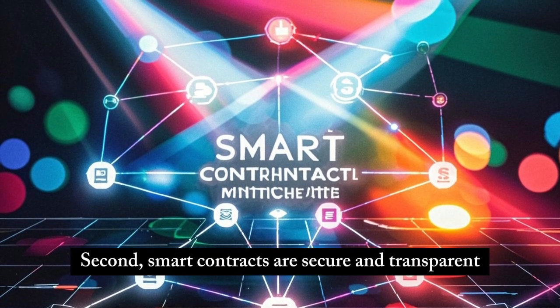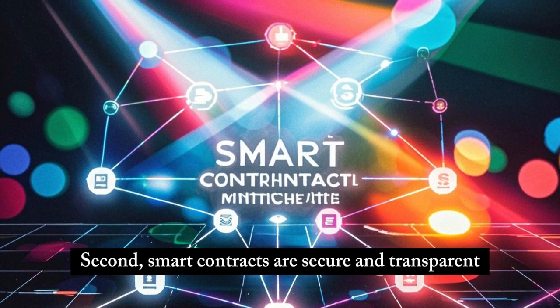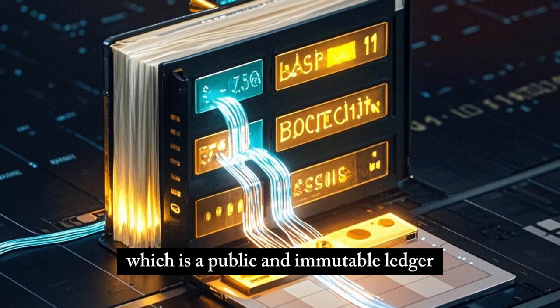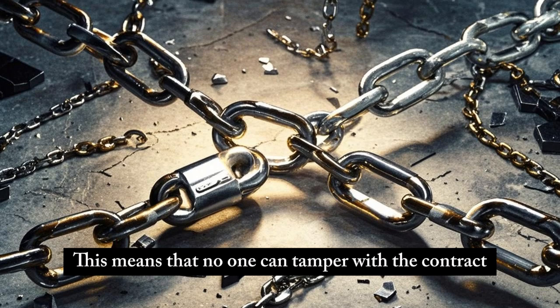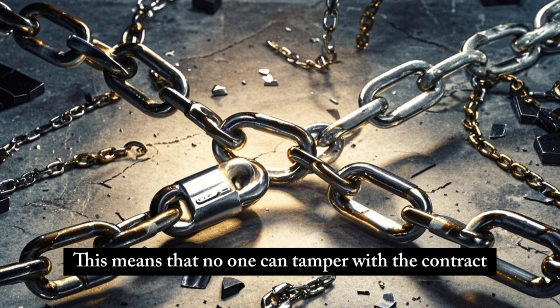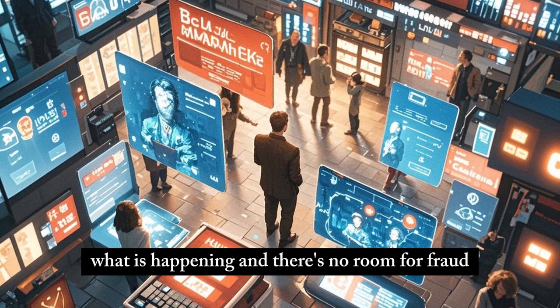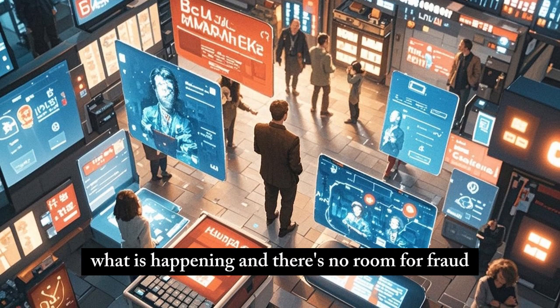Second, smart contracts are secure and transparent. All transactions are recorded on the blockchain, which is a public and immutable ledger. This means that no one can tamper with the contract or try to cheat the system. Everyone can see exactly what is happening, and there's no room for fraud.